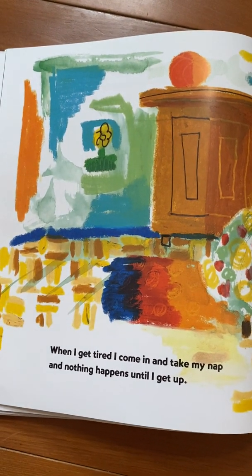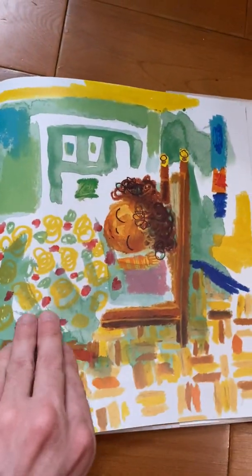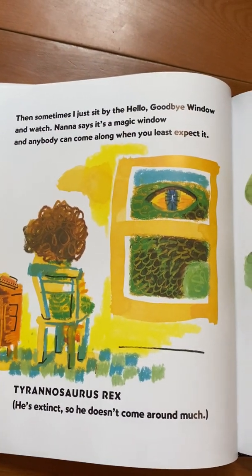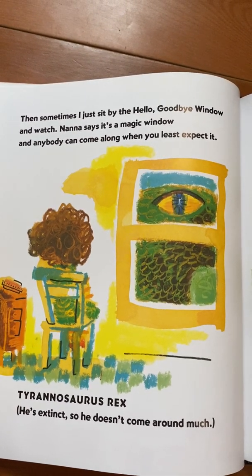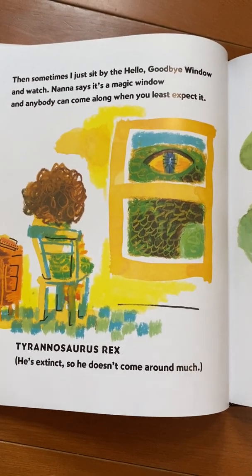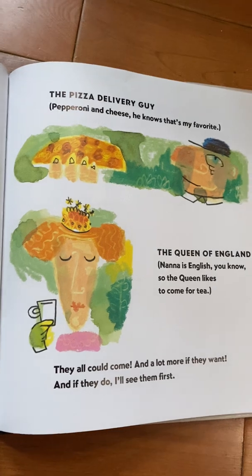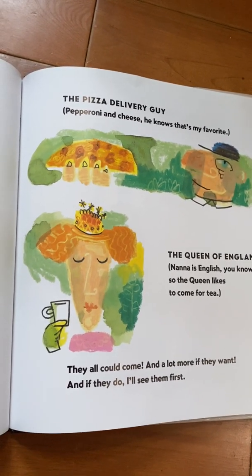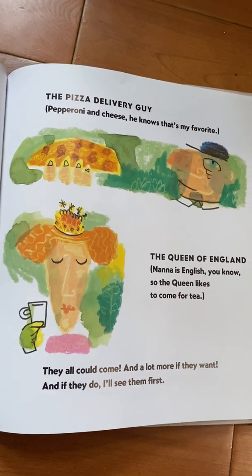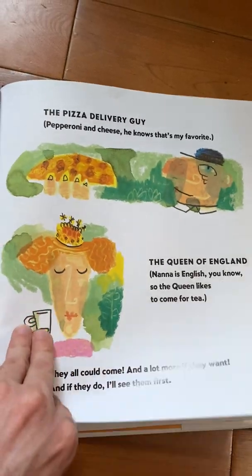When I get tired, I come in and take my nap, and nothing happens until I get up. Then, sometimes I just sit by the Hello Goodbye window and watch. Nana says it's a magic window, and anybody can come along when you least expect it. Tyrannosaurus Rex. He's extinct, so he doesn't come around much. The pizza delivery guy. Pepperoni and cheese. He knows that's my favorite. The Queen of England. Nana is English, you know, so the Queen likes to come for tea. They all could come, and a lot more if they want. And if they do, I'll see them first.